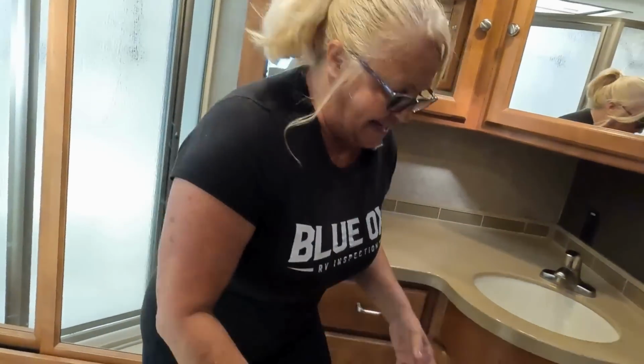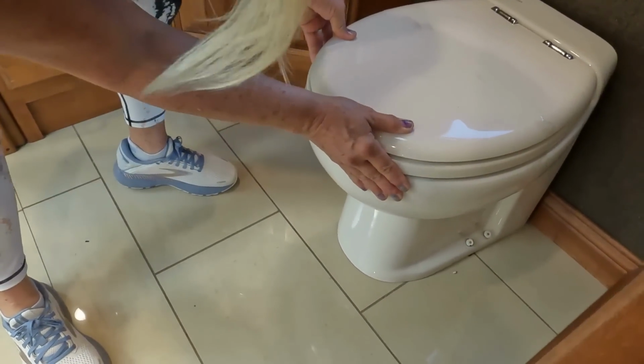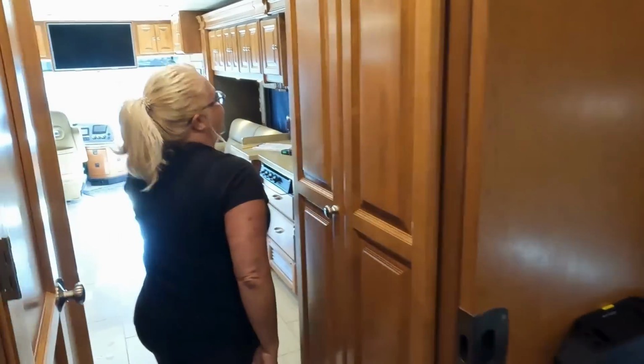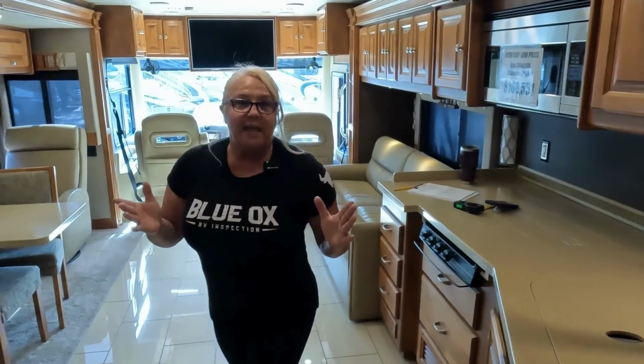And while I was in here, I just kind of leaned against the toilet. Well, thank goodness I did, because this toilet is not secure. You can see that, right? So that should never happen. So that's my first glimpse and a little bit of a walk around for you to see the floor plan in this RV, which in here is your washer and dryer. So the floor plan is great. That's my first glimpse. Have no idea what else we're gonna find, but stick around. We'll update you at lunch.